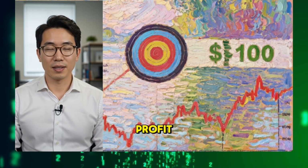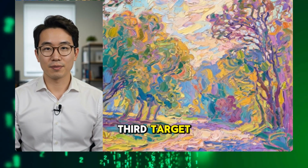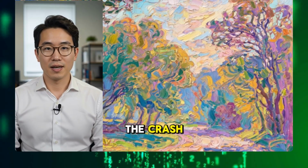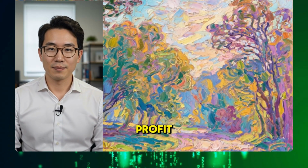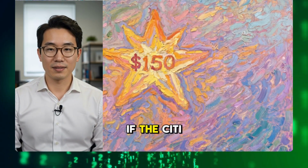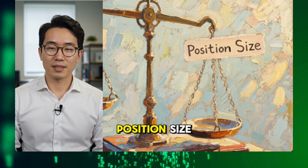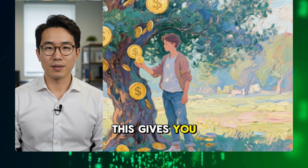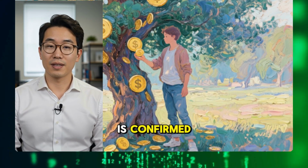Take another 30% profit. Third target, 110, 115. Previous support zone before the crash. Take another 20% profit. Final target, let the last 20% run to 150 plus as the thesis plays out. Position size, use 50% of normal size due to volatility. This gives you room to add on a pullback if the move is confirmed.